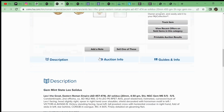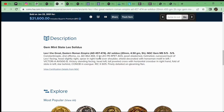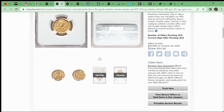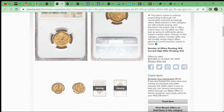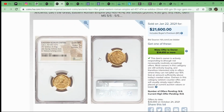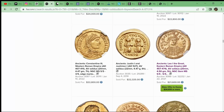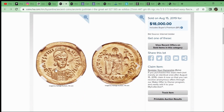I think this one's quite laughable. There's nothing special about it. It is an extremely common coin type with poor dies that is not worn. Congratulations, there's probably 5 or 10 of these sold a month that are comparable that sell for less than $1,000, but someone here paid $21,000. And oops. Next up, we can look at this same situation.